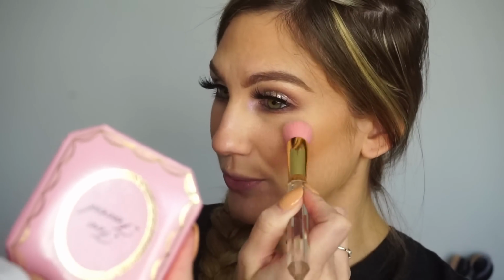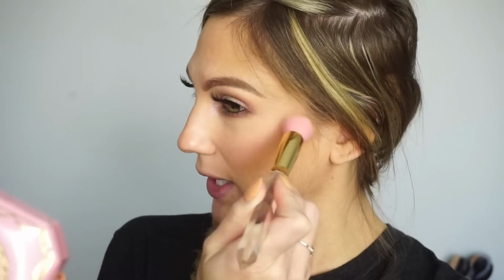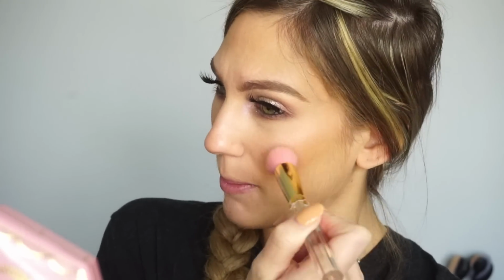So I'm just gonna go ahead and use the brush first, and I'm just gonna swirl it around in here and apply to this side. Now I'm someone who prefers a really pop-in blinding highlight, and I felt like I wasn't really getting that with this. I was having to come in several times and really build it up.